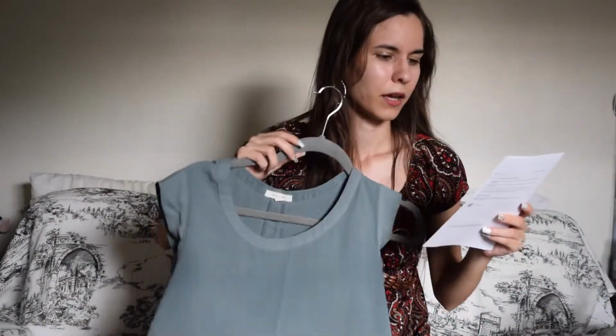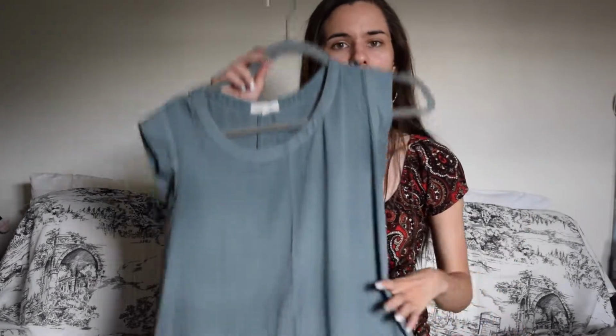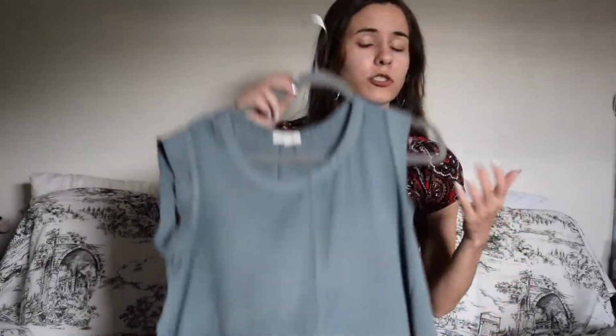And then there was another blouse that they sent. This is from the brand Pleone, I'm not sure. Normally it would be $36. They're selling it for $18.99. I do like the color of this.